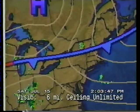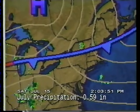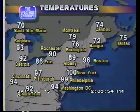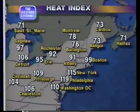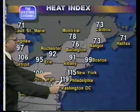There's our front. The relief has come into northern Vermont, New Hampshire, and Maine, and hopefully into Boston and New York, because temperatures are already 100 at LaGuardia. The new temperatures will be coming in soon. I'm sure it's higher than that right now, 99 at Philly, but the heat index, adding in the humidity, feels like 115 for you in New York, 119 in Philadelphia.